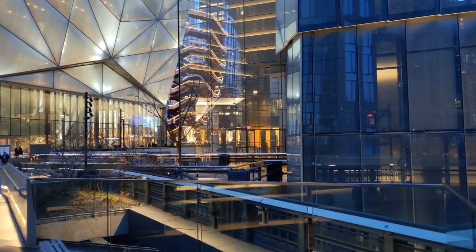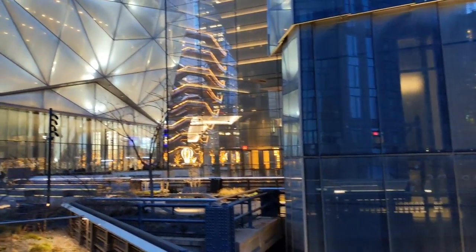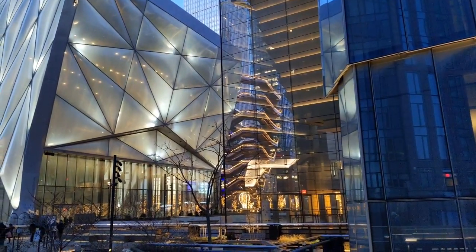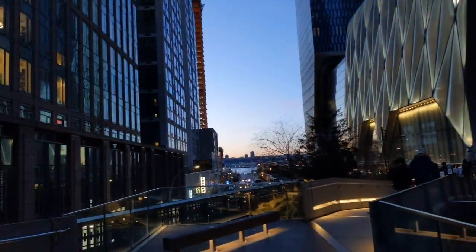That's the Vessel at Hudson Yards. We're at Hudson Yards. Want to see more of that, we have a whole video where I went all the way up to the top of that. It's pretty tall. Didn't quite expect it to be so tall. But that's that.